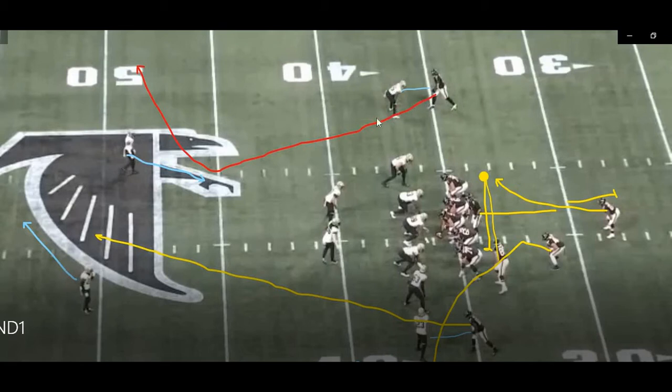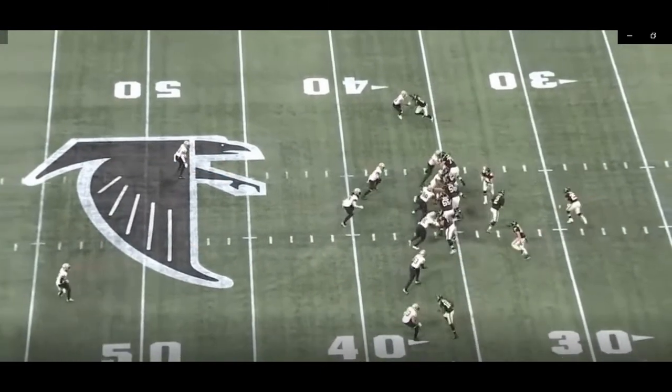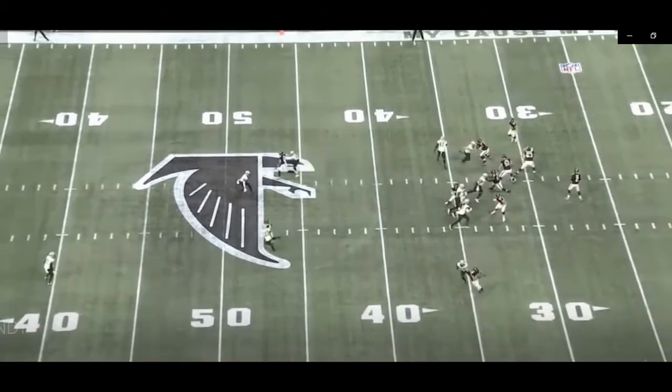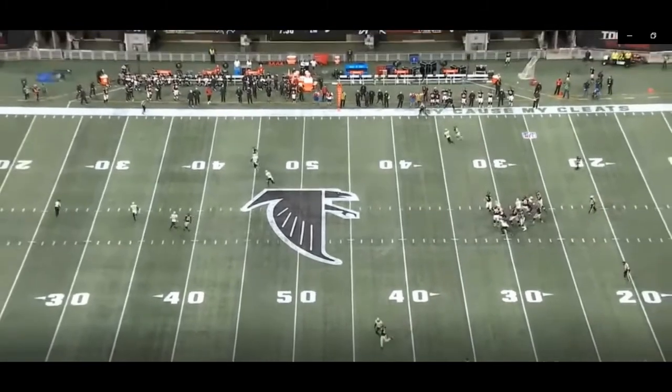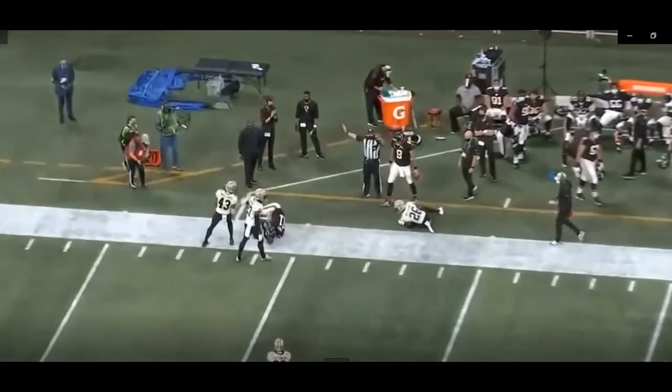And the receiver does a nice job selling the crossing route, crossing face, coming back on the high angle 7 to get the completion. They're going to run play action pass to hold the linebackers. And again, you got one-on-one coverage here. Does a nice job of selling the crossing route. This defender will jump inside, and then the receiver will break out to the corner. That's what he does. Pops open. The ball's thrown on time, accurately, for a nice gain.